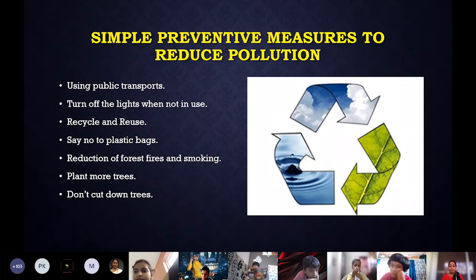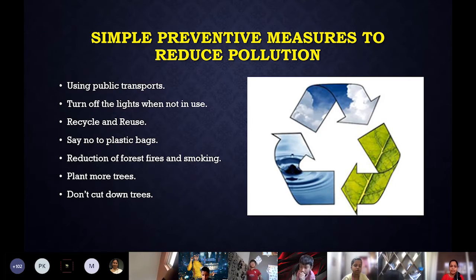Turn off the lights when not in use. This would save a lot of energy. Recycle and reuse always. Follow the 3R policy. Reduce, reuse, recycle, and even refuse. Say no to plastic goods and other goods which are not necessary. Follow the last R, the fourth R, that is refuse. Say no to plastic. Reduce forest fires and smoking. Plant more trees. Don't cut down the trees because this is the only planet that has life.